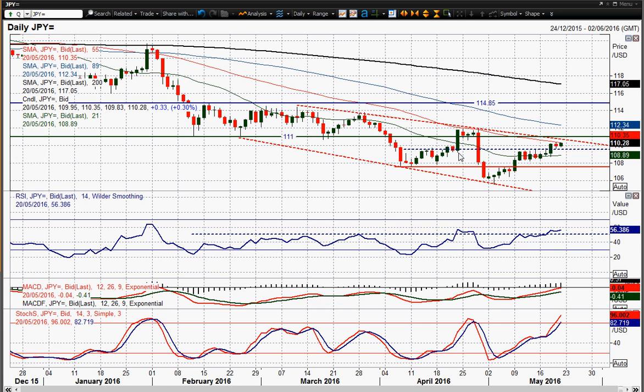So you've got quite a lot of overhead resistance that is still suggesting that this is a rally that is likely to be sold into, similarly to what we saw in April. So it could be that this rally starts to lose a bit of impetus and roll over. Now the momentum indicators near term are still positive, so in that regard, you're still fairly confident of the bulls remaining in control.